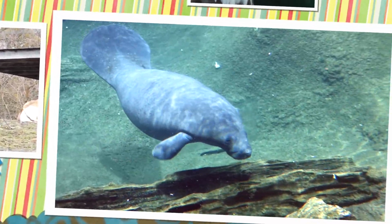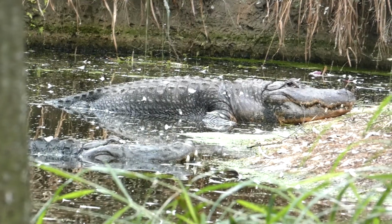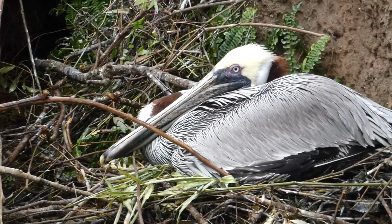Number 3. Florida at Zoo Tampa at Lowry Park. Speaking of exhibits that feature local wildlife, Zoo Tampa takes this to the next level. I mean, it's not really fair in comparison.